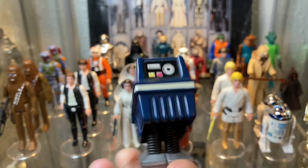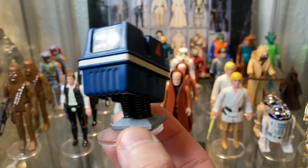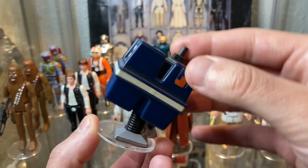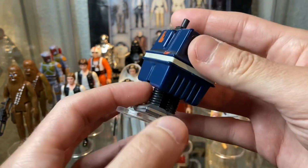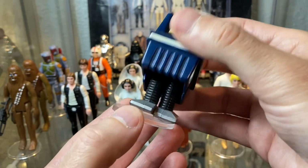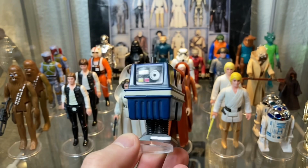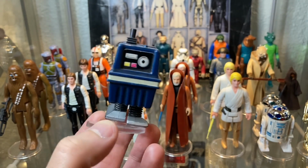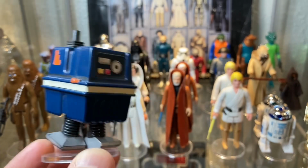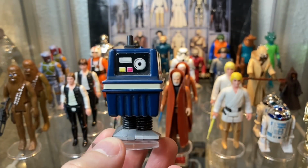He has a little plastic knob on the top of his body, and instead of a clickable head, his legs actually click when you move his body. It's kind of cool. Cool little feature for a gonk droid. I like the gonk droid. I think he's awesome. He's definitely a standout figure in a droid lineup or in just an action figure lineup in general. He's one of a kind. I just wish that he actually said gonk when he moved.